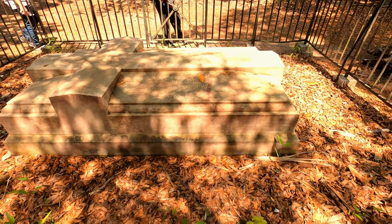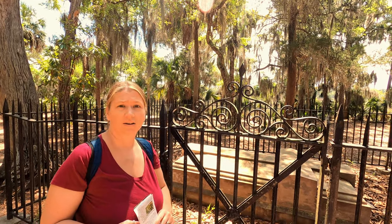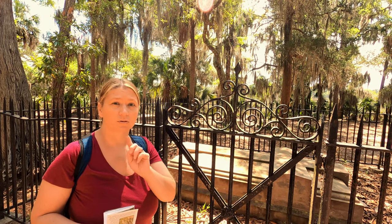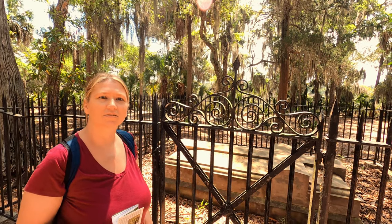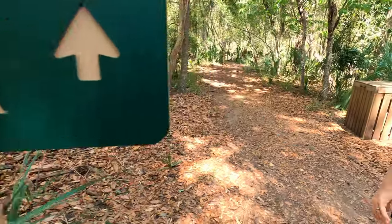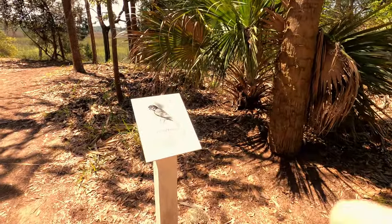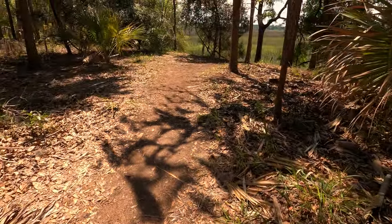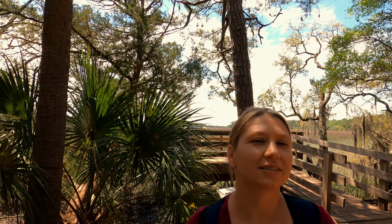So apparently this used to be the family graveyard, but the great-grandson, called G.W.J. Durang, I think that's what it says here, had the remains moved to the Bonaventure cemetery, so this is what's left of what used to be the family gravesite. So now we're on our way to the colonial life area. So behind me they have a little observational deck so you can look at the marshes and sightsee a little.